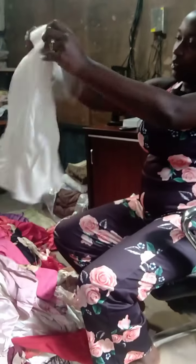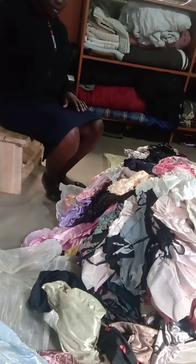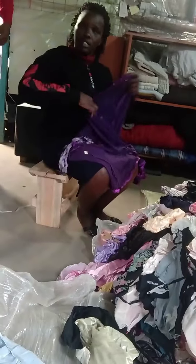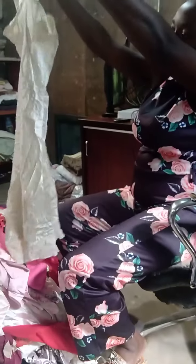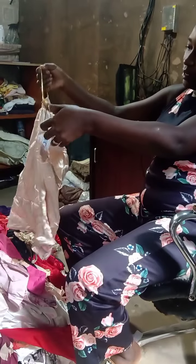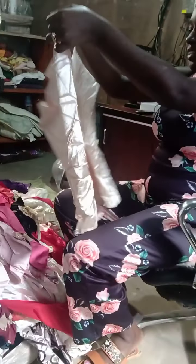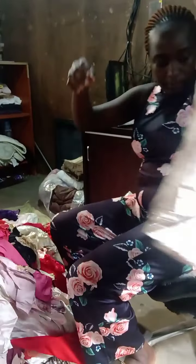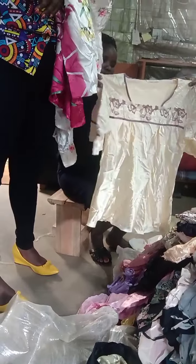So for the normal silk dresses without the robes, I was selling at 100, others 150. The ones that had the robes with matchy dresses, I was selling at 300. The shorts and the shirts, I was selling at 200. The trousers and the shirts, I was selling at 250. So as you can see, if you do the mathematics, for example, for the dress and the robe, I'm selling at 300, so the dress 150 and the robe 150, so it makes it 300.